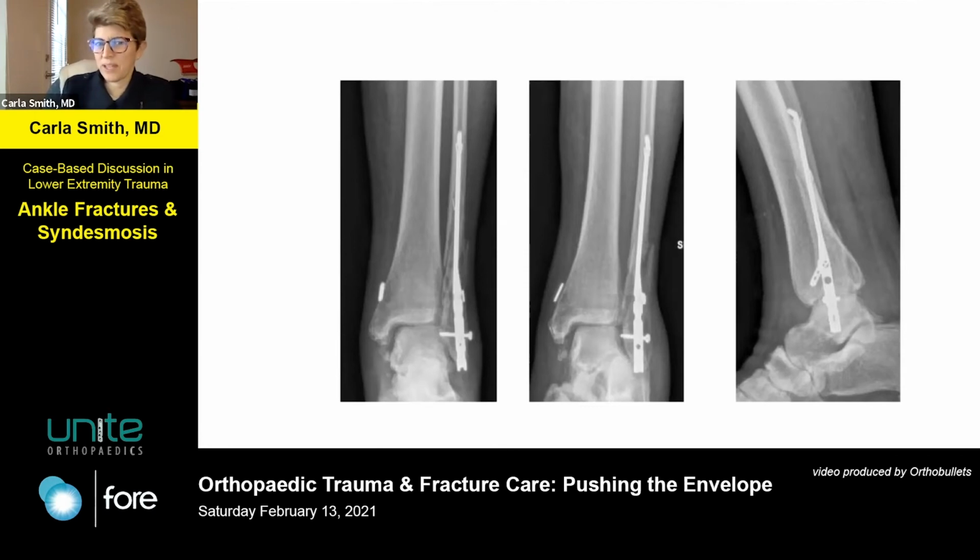So here is the case where in retrospect, I would have used 2, 4, 5 screws. I would have had much more robust fixation. I think this wasn't optimal, but that kind of addressed her particular issues and clearly lost some of the syndesmotic reduction early on. And, to Jackson's point, I didn't go in and clean out any portion of the joint. This was all kind of percutaneous for medical reasons.